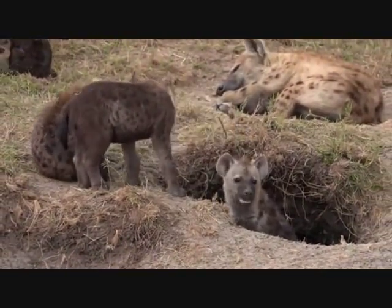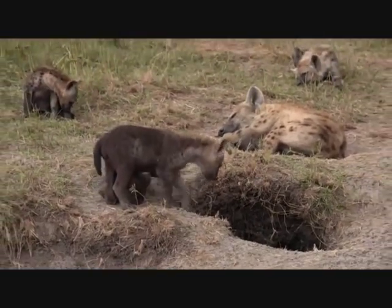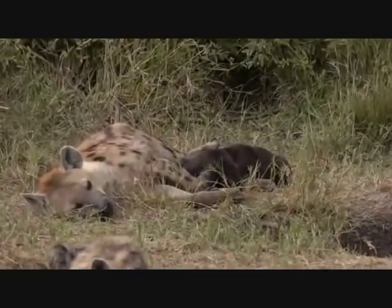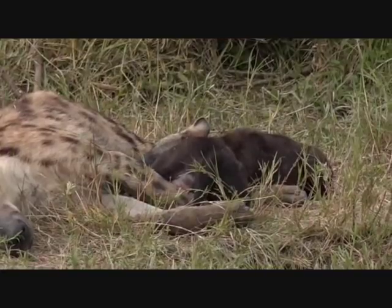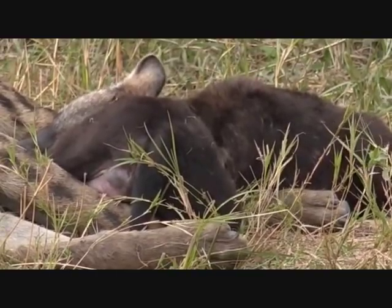Now this little one is creeping out of its burrow. I think everyone's wanting to play now. Oh, you are so cute. You might even be able to hear the two at the back constantly having arguments. Those two very young ones. And it's quite common amongst hyena siblings. Unfortunately, that girl's only got two mammary glands. And they'll be fighting over it.